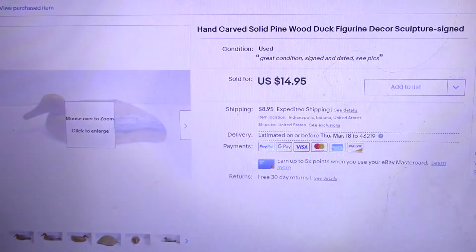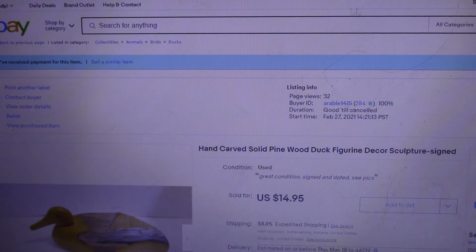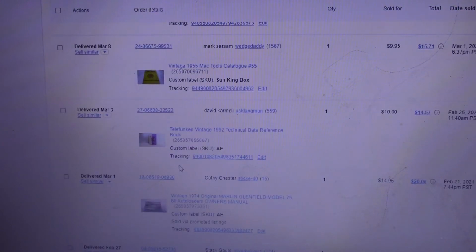Oh, hey, Nady. There's another piece I want to show you guys. Let me get to it. Paid and shipped.